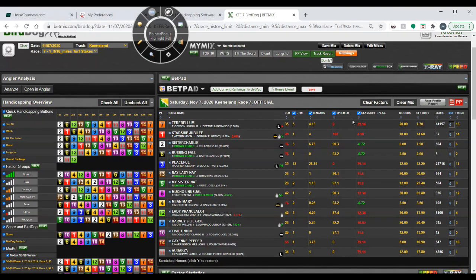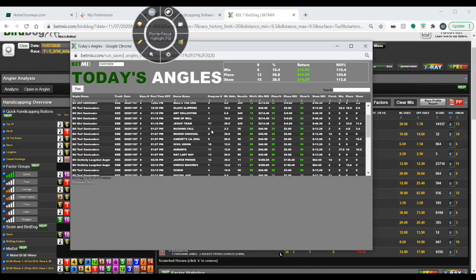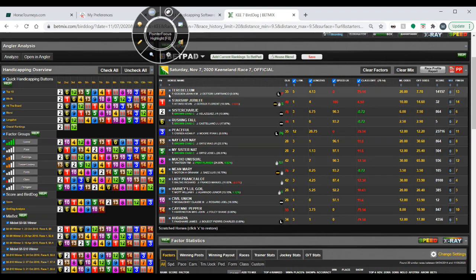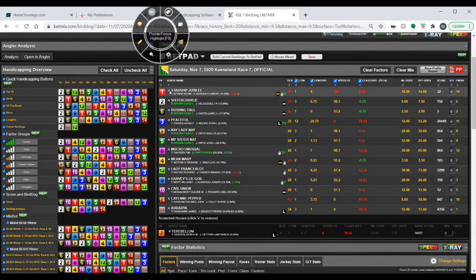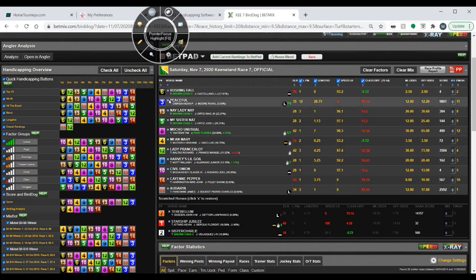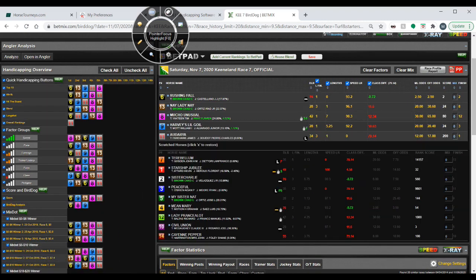So here's how we found Aldira. We knew from our Angler list that only 6, 8, 9, 10, 11, and 13 were going to be able to win based on factors that we believe point to contenders. So what do we do? We go through and we eliminate everybody who's not 6, 8, 9, 10, 11, 13.